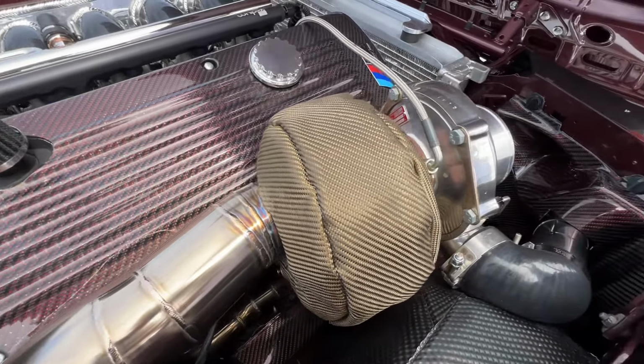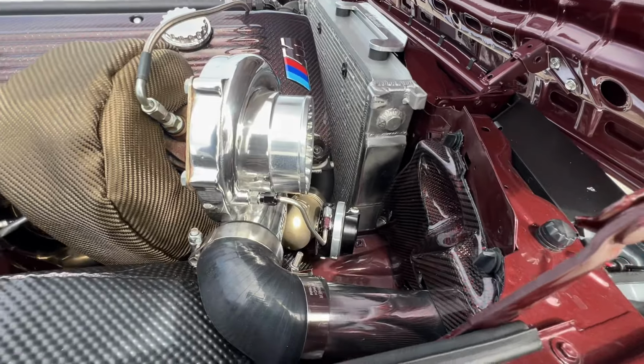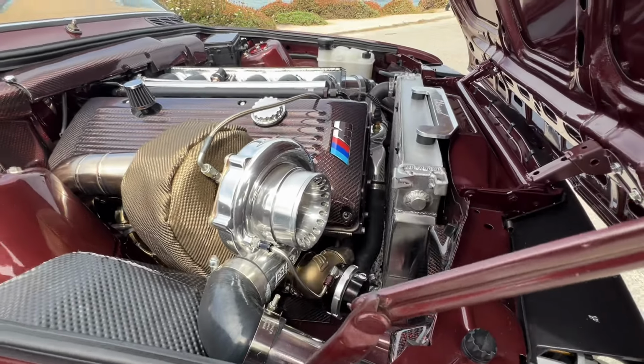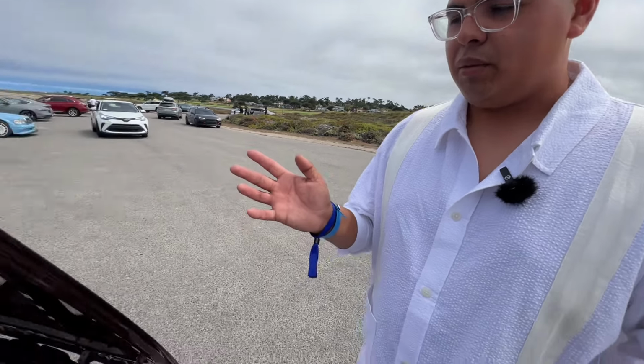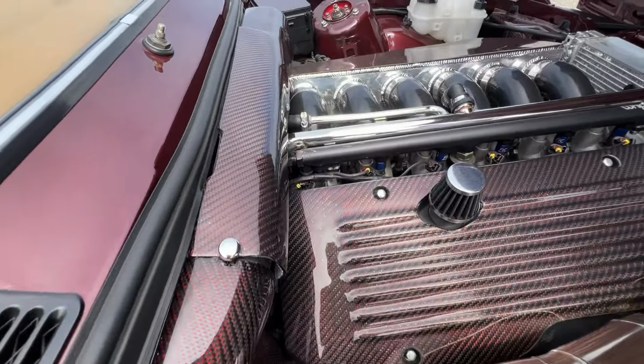So we did a Precision 6266 turbo, and it's so much fun. It's literally insane. It's stupid. How much power do you think it's making? So we've got it up to 870 horsepower, but that was only one pull, and then we turned it back down. Right now it makes 570 to the wheels.